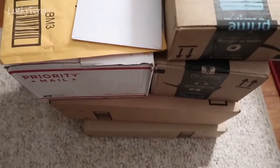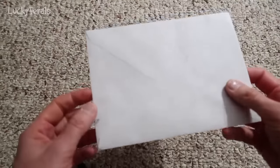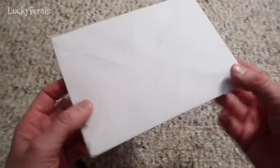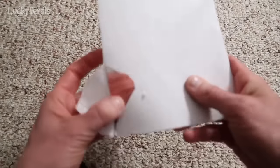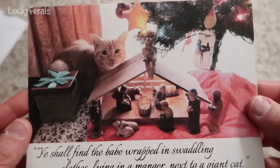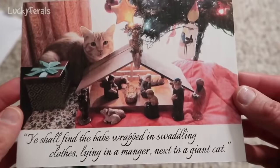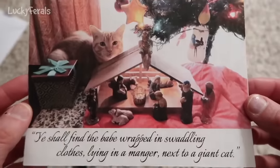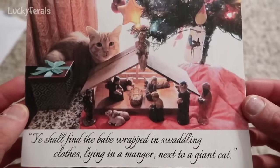It is mail time. Okay, let's open up some mail. Let's start with the smallest packages and work our way up to the largest packages. And here we have an envelope. This says, "You shall find the babe wrapped in swaddling clothes, lying in a manger next to a giant cat." That is so cute.